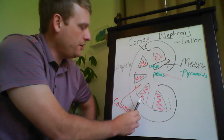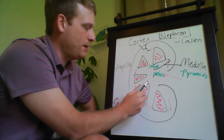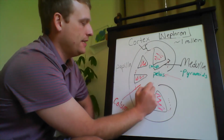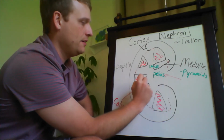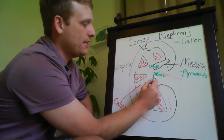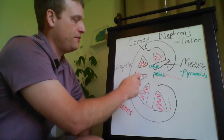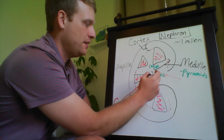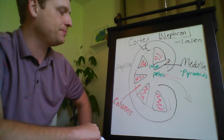So the collecting ducts are collecting urine and taking it towards these papillae, and you'll find these little dips now toward the center of the kidney. This is going to be the area. The direct center is called the pelvis, and that's where eventually all the urine from all of these renal pyramids is going to end up, in the pelvis, and then it's going to exit out the ureter.